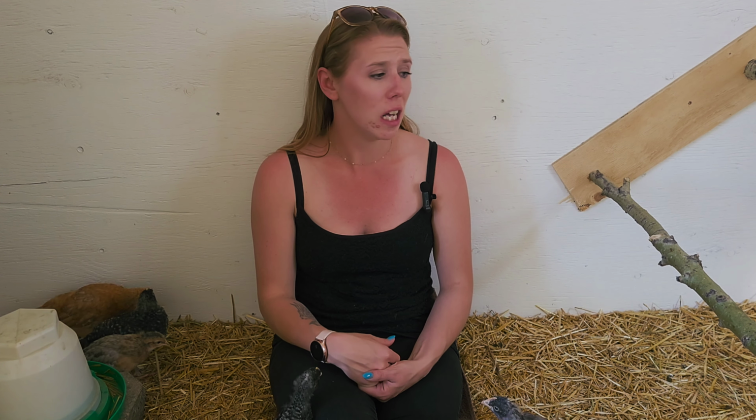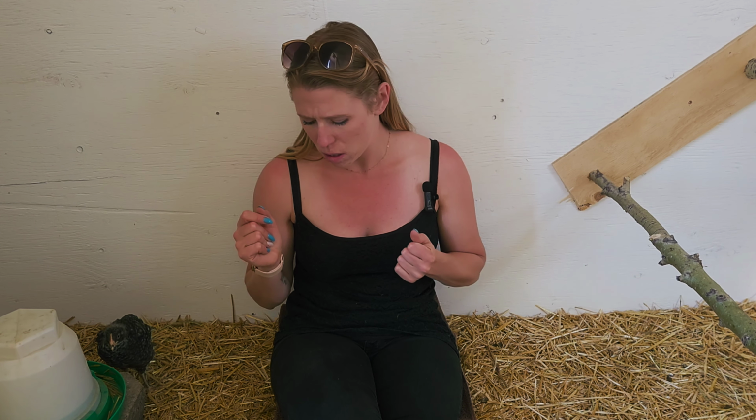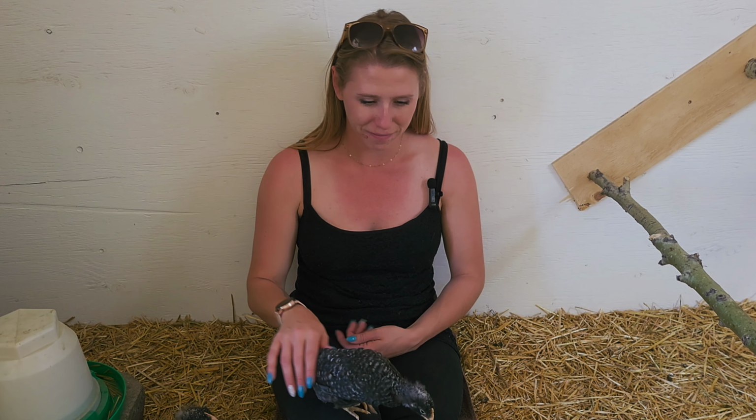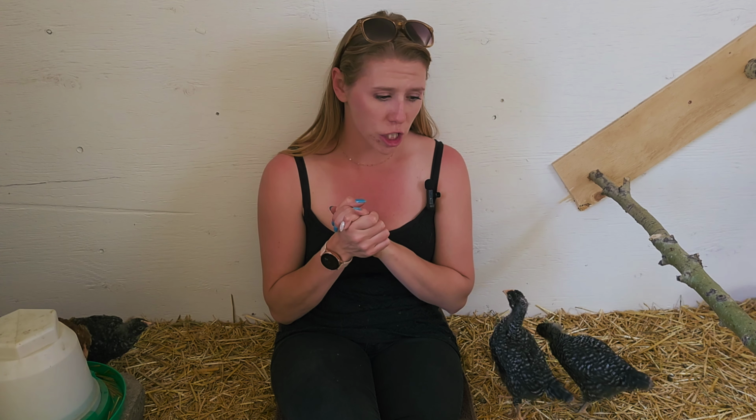She still holds her neck in a little bit, but honestly, I think she probably had a little bit of an injury. I'm going to say she probably had a leg injury, because she's doing a lot better now. And I will show you in a moment which one I'm talking about. Well, hi! I don't have anything for you, though. That is what's going on with the lavender chicken.